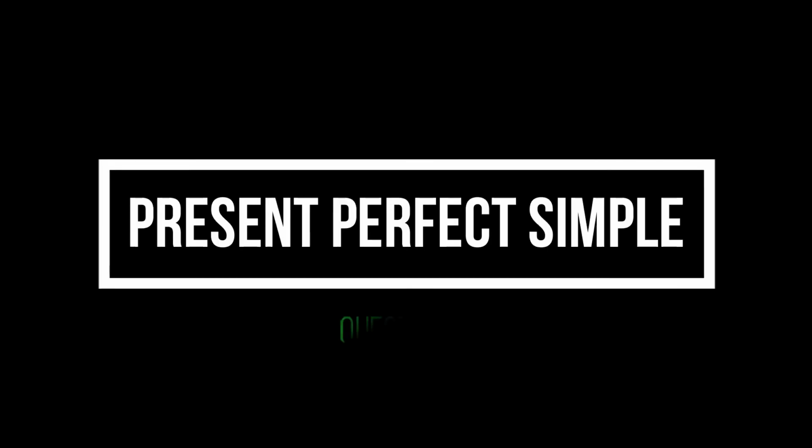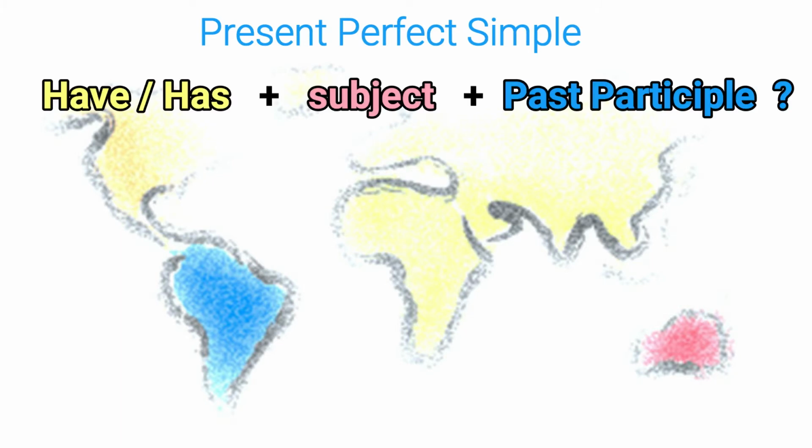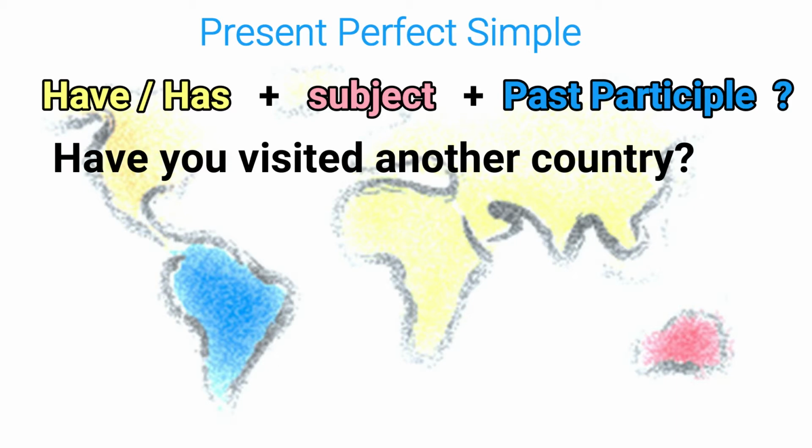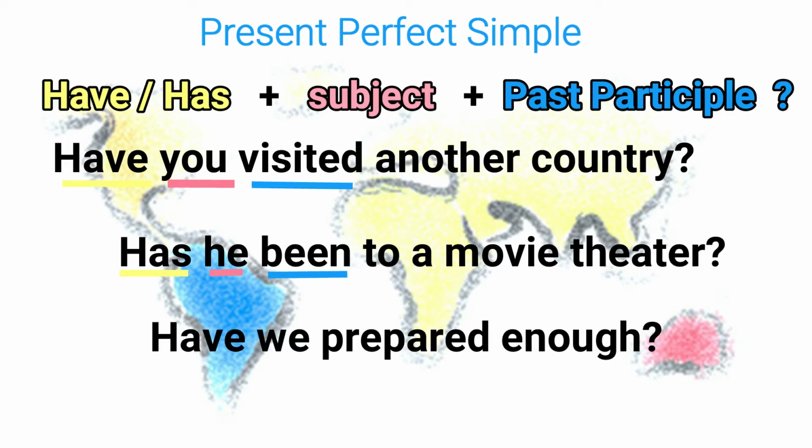I have visited Argentina. To ask questions in the present perfect simple, we only need to invert the conjugation of have and the subject of the sentence. For example, have you visited another country? First the conjugation of have, then our subject, then our past participle. Has he been to a movie theater? First our conjugation has for the subject he, then our past participle been. And finally, have we prepared enough? Have, conjugated for the subject we, followed by our past participle prepared.